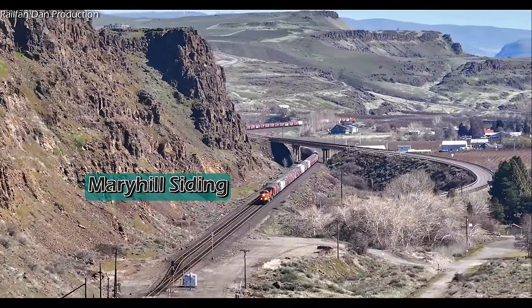Not long after this, the second grain train made its appearance along the Maryhill siding just east of where we were.